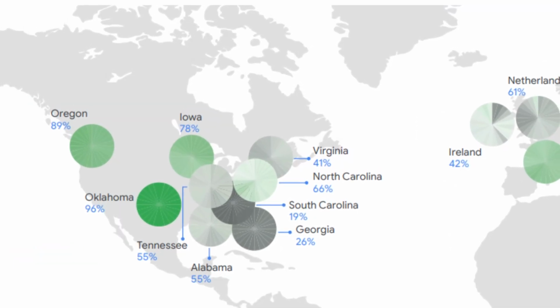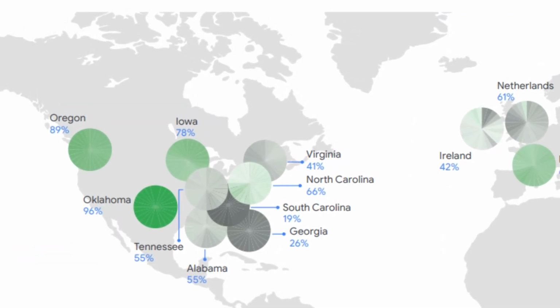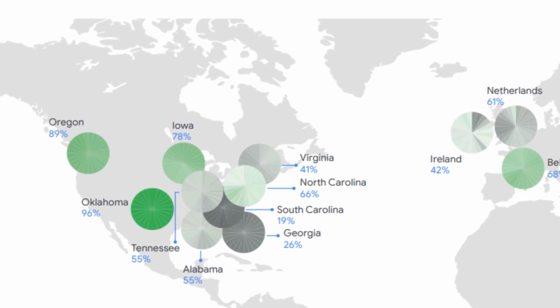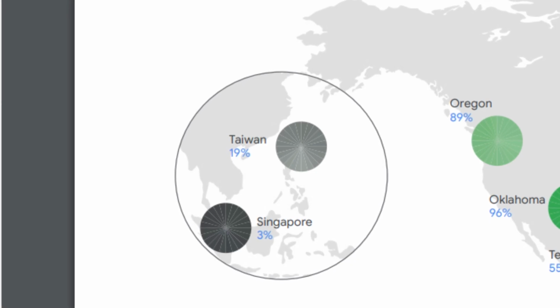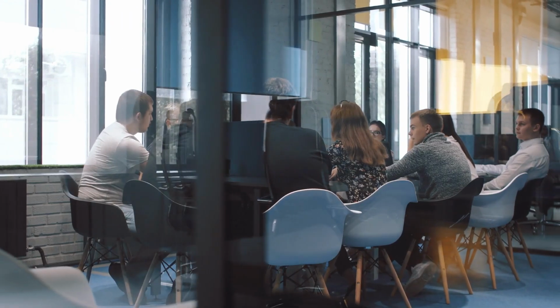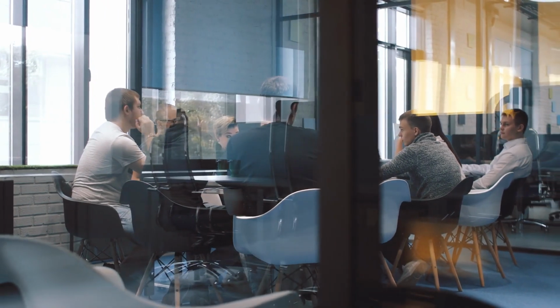Oklahoma shows impressive results with a full green clock, standing at 96% carbon-free energy. The lowest number is found in Singapore, which only shows 3% efficiency. Google has to overcome these gaps if it truly wants to go 100% carbon-free.